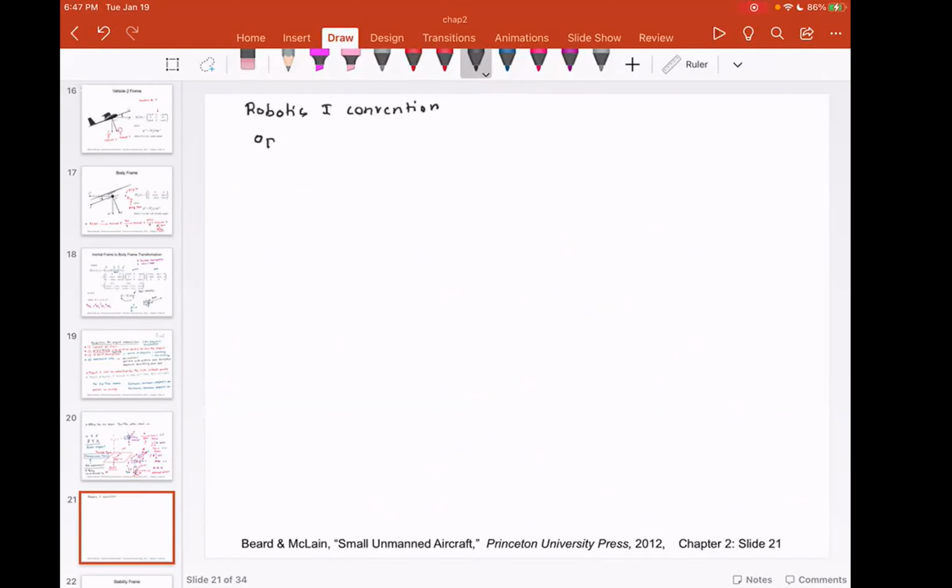We said 0R1, which means rotation from the 0th frame to the 1st frame. 0R1 is the rotation. Now, I just want to be clear. In the current textbook, and I don't want you to get confused, instead of using the convention like this, they use the convention like this. But that means the same thing, rotation from the 0th frame to the 1st frame.